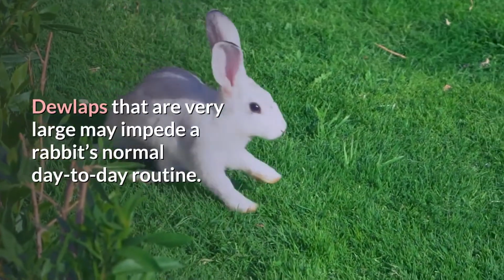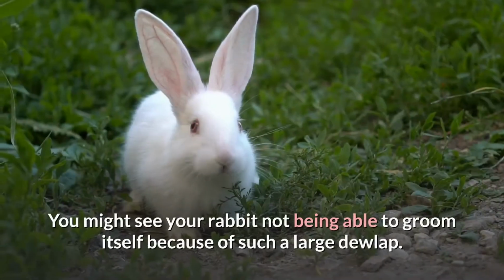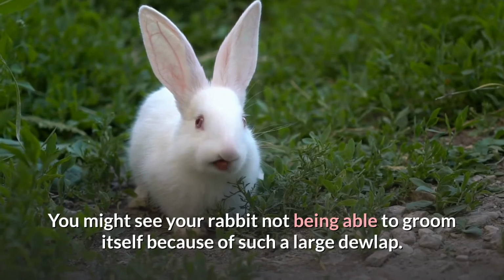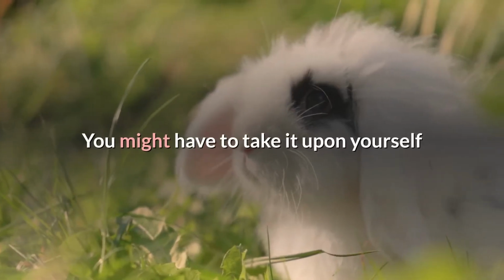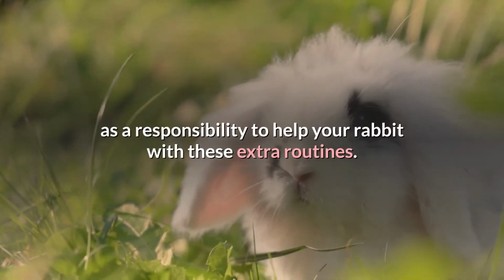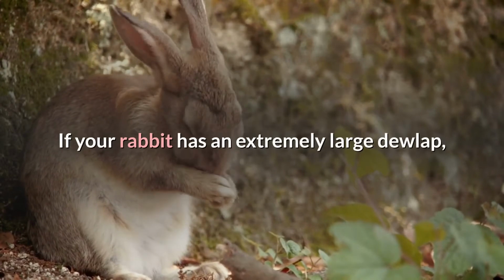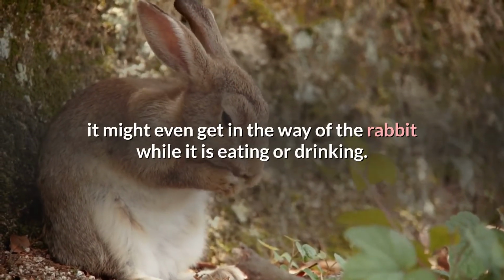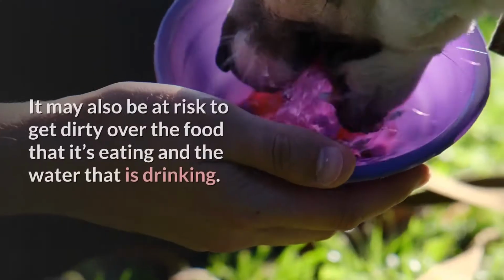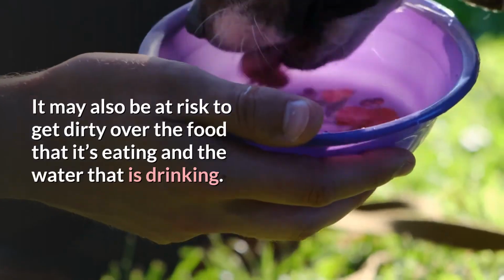Dewlaps that are very large may impede a rabbit's normal day-to-day routine. You might see your rabbit not being able to groom itself because of such a large dewlap. You might have to take it upon yourself to help your rabbit with these extra routines. If your rabbit has an extremely large dewlap, it might even get in the way while it is eating or drinking. It may also get dirty from the food it's eating and the water it's drinking.